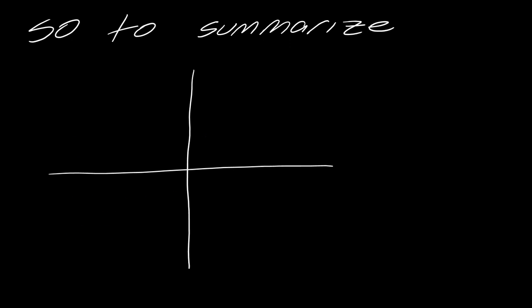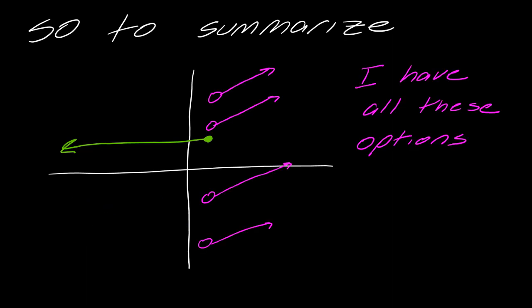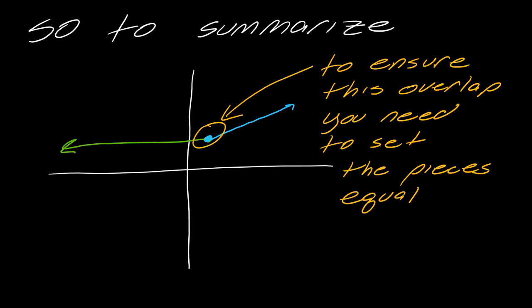So to summarize this, if I know one part of a piecewise function like I did in this last example, and then I have some letter a in there that's creating all of these different possibilities, the reality is that I know that there's only one that I want, right? I want the piece that's going to just extend this part of the function into a continuous function. That's what I'm being asked to do. So all these other options, I don't need them. And so then I just have to really ensure this overlap.